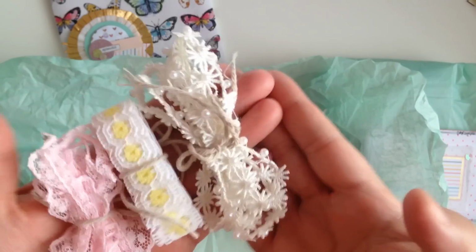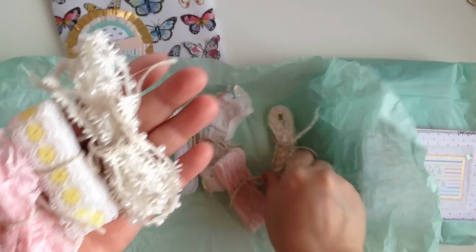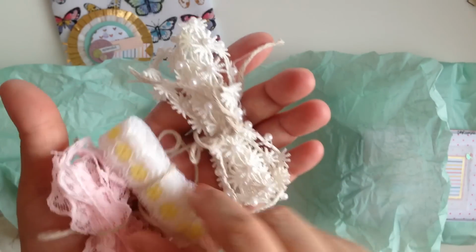I'm holding my hand because I'm extra shaky today. I haven't eaten all day. So I'm extra shaky. I'm already shaky as is, and when I don't eat, I get 10 times more shaky.